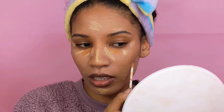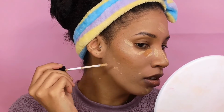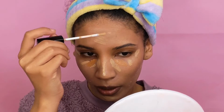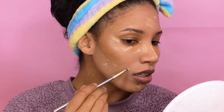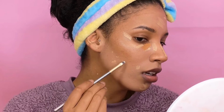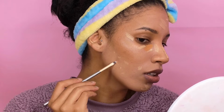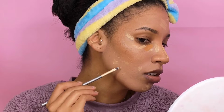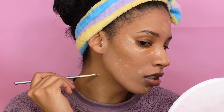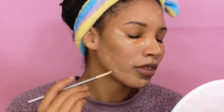Right now I'm just spot concealing. Everywhere where there's a little bump, little hyperpigmentation, that one right there, just concealing it so that we start blending it out. When it comes to spot concealing, you really don't have to do it. I'm just doing it because I'm realizing that the foundation isn't really full coverage, so I kind of just want to add a little extra layer of concealer in the area.